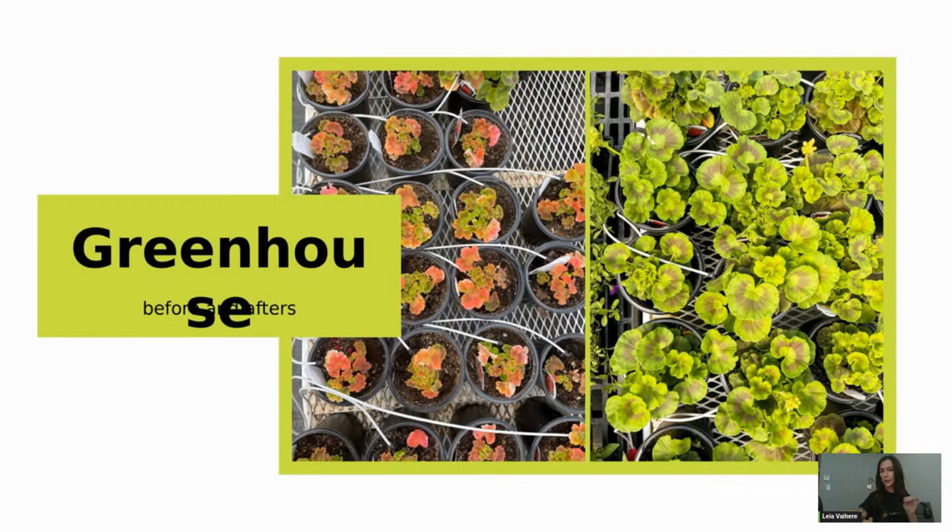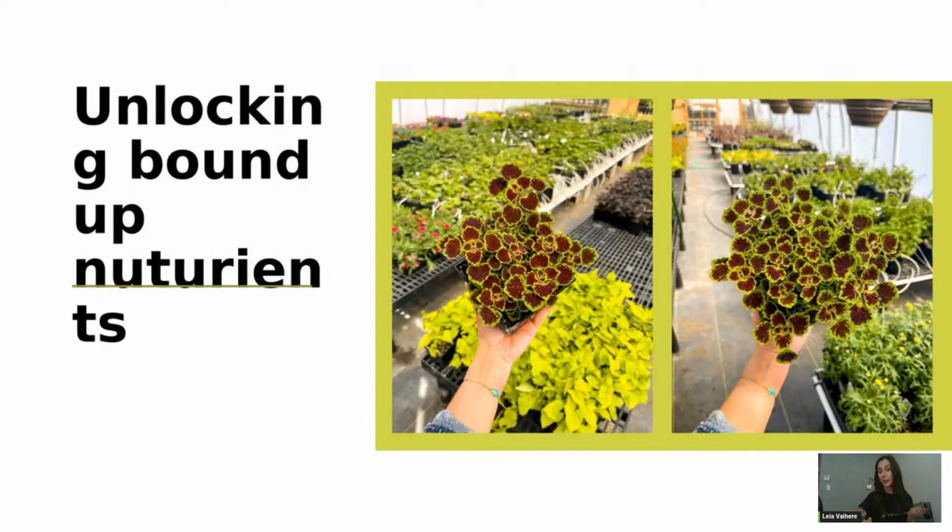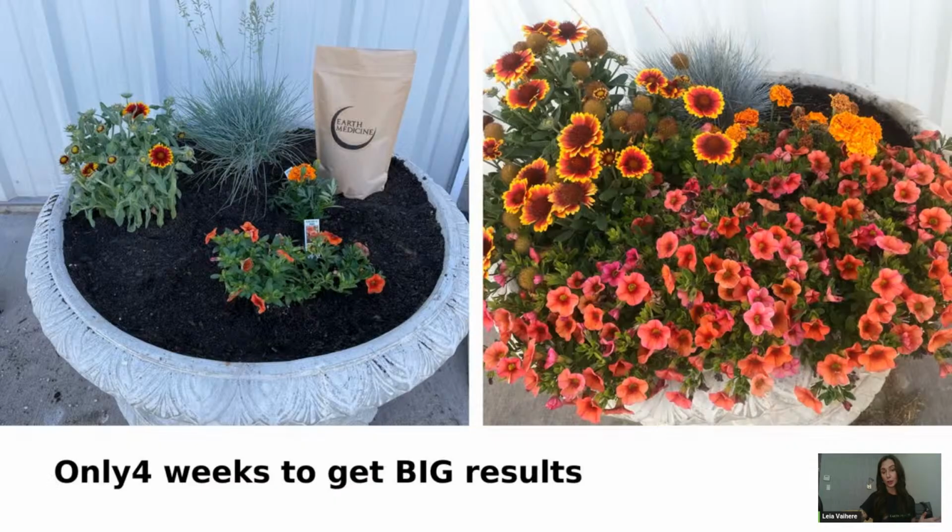They ended up just sprinkling a little bit of earth medicine at the base of the plant. And 4 weeks later, everything was growing healthy and happy. And the green up effect was huge. Honestly, all they had to do was have those beneficial microbes access the trapped nitrogen that was bound up in the soil. Same thing with this, everything doubled in size just because the plants didn't have access to the nutrients that were available in that greenhouse soil mixture.